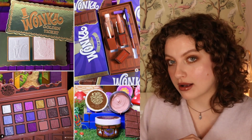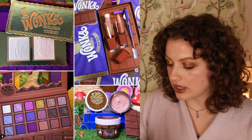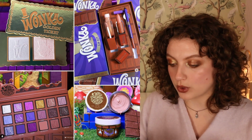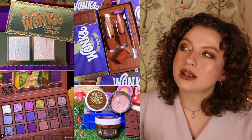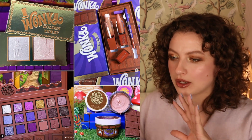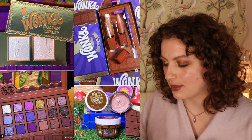Then this one I was definitely considering picking up. This is the Willie Wonka collab with Glamlite. So we have a purple and cool toned-ish neutral eyeshadow palette with some lip kits, we have a body butter, we have some highlighters, and as I told you last week, Willie Wonka, or actually Charlie and the Chocolate Factory, was one of the movies I watched growing up, but the early 2000s version. I actually never watched the older version from the 80s. I'm not exactly sure when that movie came out.